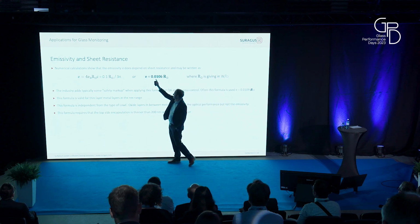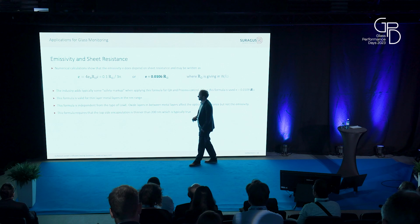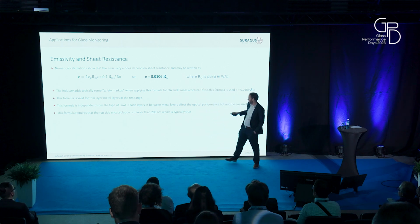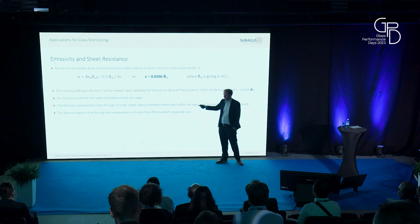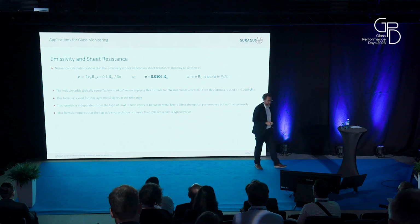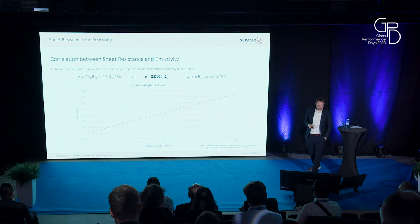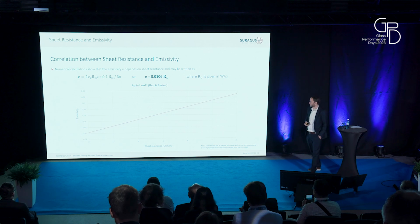This is a factor which you apply on the sheet resistance, and you get the emissivity for low-E coatings. There are some limitations: you shouldn't have too many cover layers on top, and so on. But in general, the industry has been applying this formula for many years. And here's also a chart that describes this easy correlation.